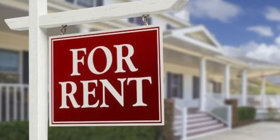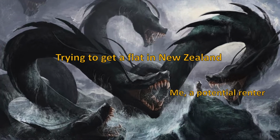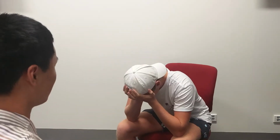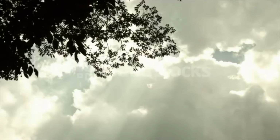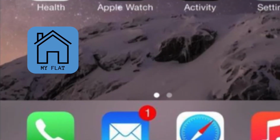Renting in New Zealand is a nightmare. Not only is it a mission to find a flat, but once you're in one, it is far too difficult to communicate with landlords and know your rights at the same time. Well, stress no more. We have the solution for you. My Flat app is out and ready to save the day.